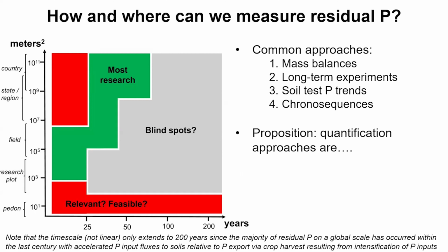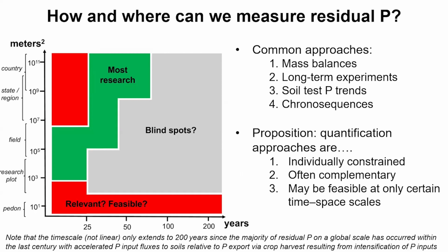So the proposition that we make in this review paper in GCB is the following. First of 3 is that any individual approach to measuring residual phosphorus is by nature constrained. There are simply pros and cons. Any single approach individually can't get the job done very well, and certainly not across spatiotemporal scales that are in a high enough range. Second is that, well, here's a solution. They're often complementary. For example, mass balances pair very well with long-term studies. A chronosequence approach also pairs well with a soil test P trend if it's a field chronosequence approach, as an example.